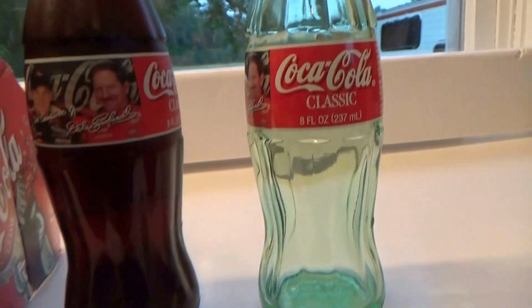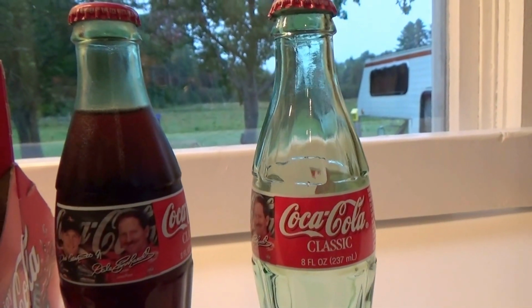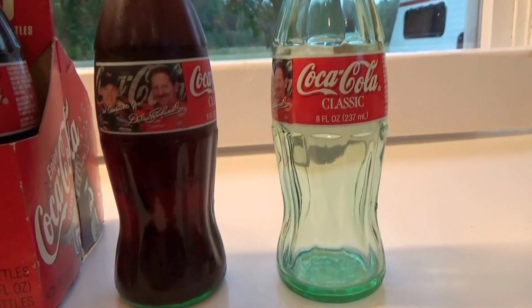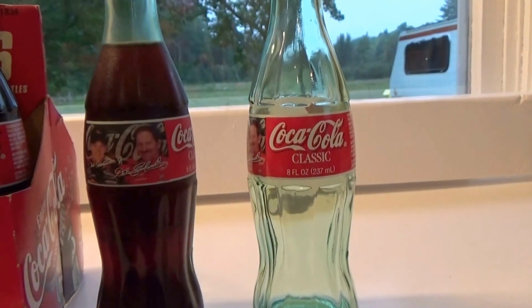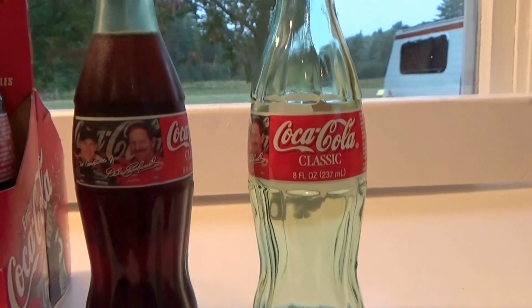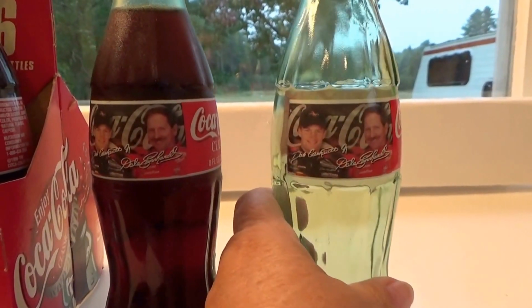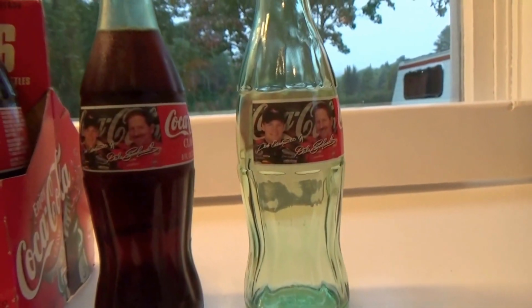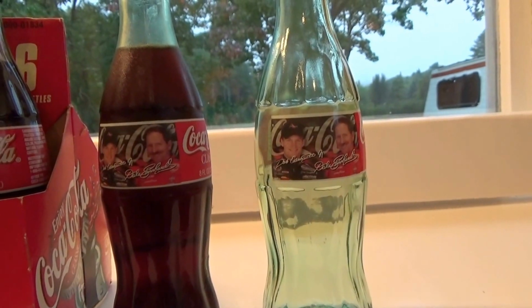I thought my son was going to join me in having one. He goes, are you kidding? They're so old, he says. They'll kill ya. And I says, no, can't kill ya. I says, but I always wonder how it would taste. So, of course, I opened one up last night. Let it get nice and cold, because there's nothing like a nice cold soda, and I tried it.